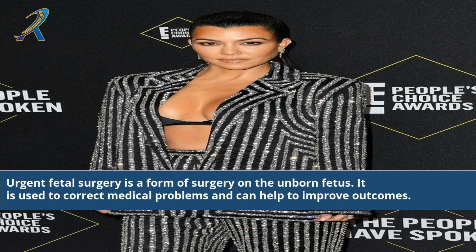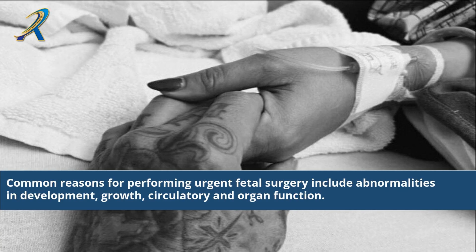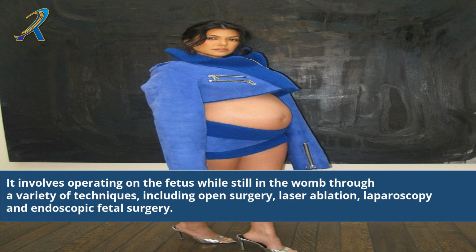Urgent fetal surgery is a form of surgery on the unborn fetus. It is used to correct medical problems and can help to improve outcomes. Common reasons for performing urgent fetal surgery include abnormalities in development, growth, circulatory and organ function. It involves operating on the fetus while still in the womb through a variety of techniques, including open surgery, laser ablation, laparoscopy and endoscopic fetal surgery.